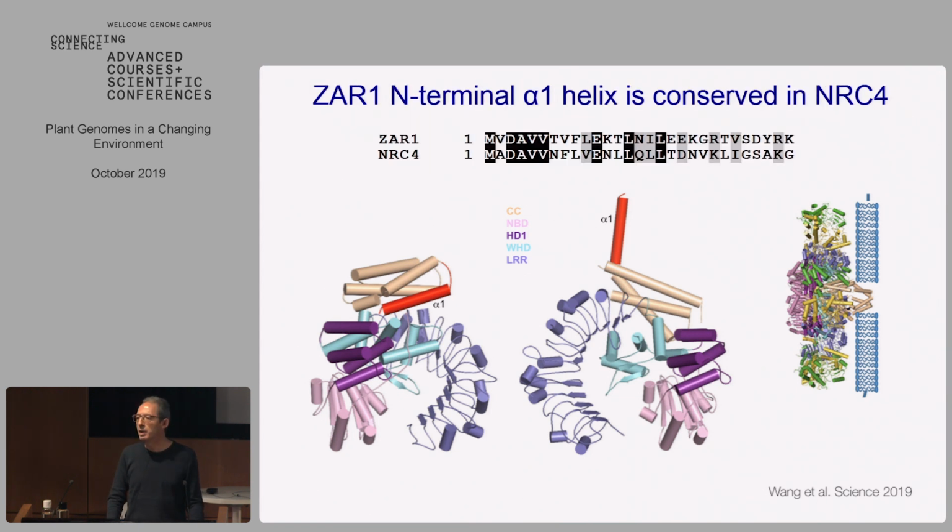So, of course, when that came up, it was for us a real aha moment, especially that when we align our NRCs to ZAR1, so the resistosome comes from ZAR1, our Arabidopsis protein, and if you align that to NRC4, the one we mutagenized, then you can see that the N-terminus is quite conserved. In fact, the alpha helix is the first 21 amino acids, and roughly half of the residues are invariant between ZAR1 and NRC4. So that turned out to be a really cool finding.